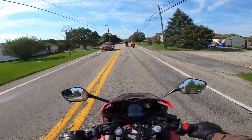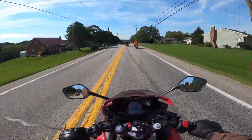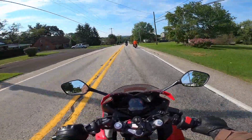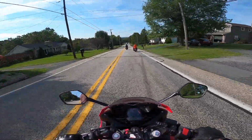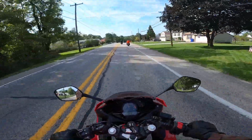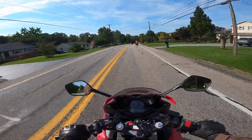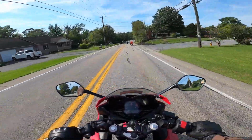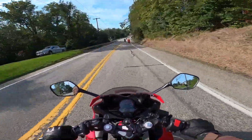So far in my riding on this bike, I feel like keeping the RPMs up around 7,000 is really where you want to be. If you start dropping down there, it's a little sleepy. That's kind of my understanding of sport bikes: you're revving them up much higher in the RPMs than you would on a cruiser, and okay.